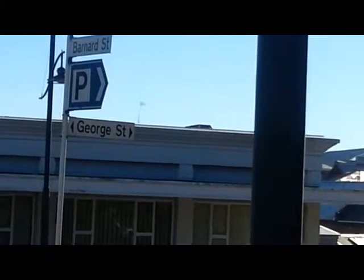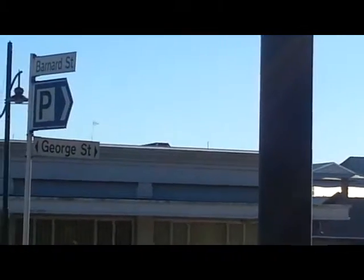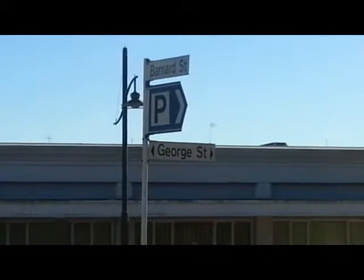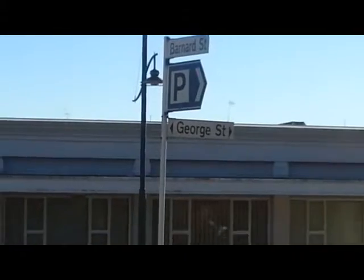Must be a fire somewhere. I'm standing on the corner of Barnard and George Street. This is Barnard and George Street. I'm standing here listening to the fire siren.